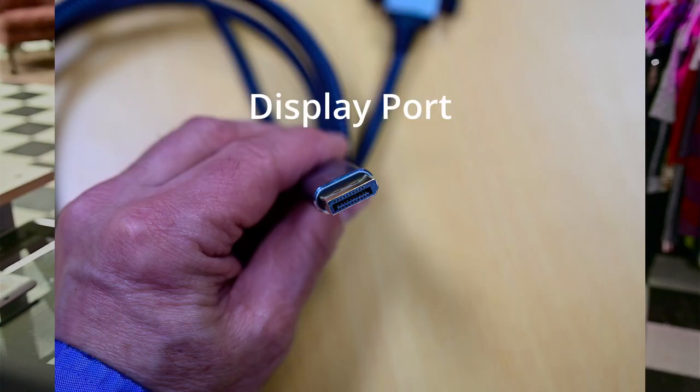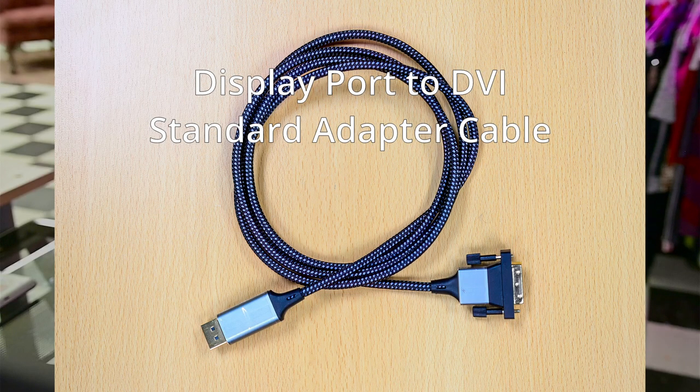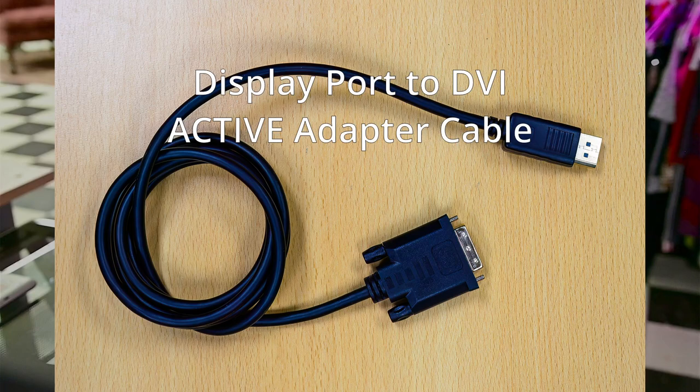So I decided to try one more thing. I disconnected the DisplayPort cable, and that particular monitor, my second monitor, is using a DisplayPort to DVI adapter cable. So I unhooked that DisplayPort to DVI adapter cable, and I replaced it with an active DisplayPort to DVI adapter cable. The difference is that the active cable has circuitry built into it that helps the DisplayPort communicate better with the DVI connection.